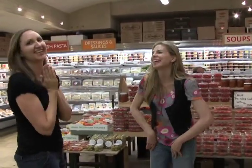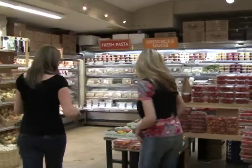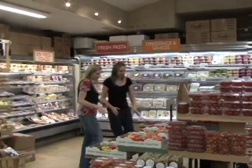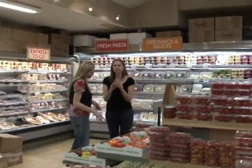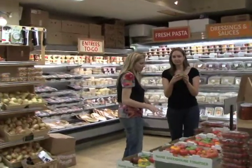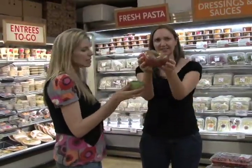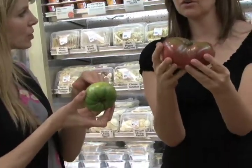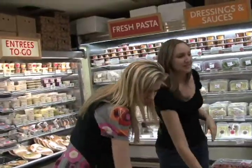I love tomatoes. Oh my gosh, these are beautiful. Now, someone can actually eat this green one? Yes, and some of the ugliest tomatoes are some of the best tomatoes for me. If you're holding a tomato and it's gorgeous, see, this has a little give when you squeeze it. That means it is ripe and ready to eat, even though it's green. Interesting.